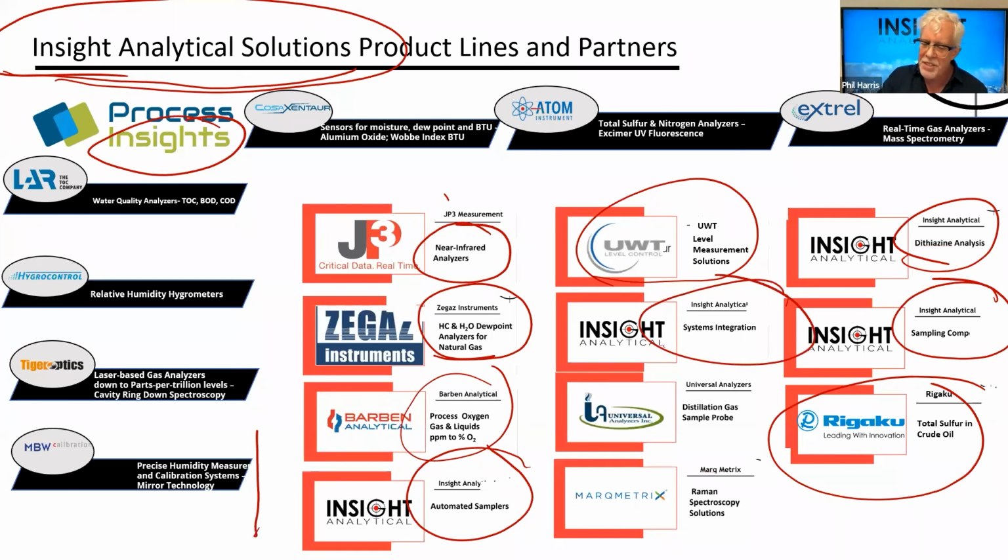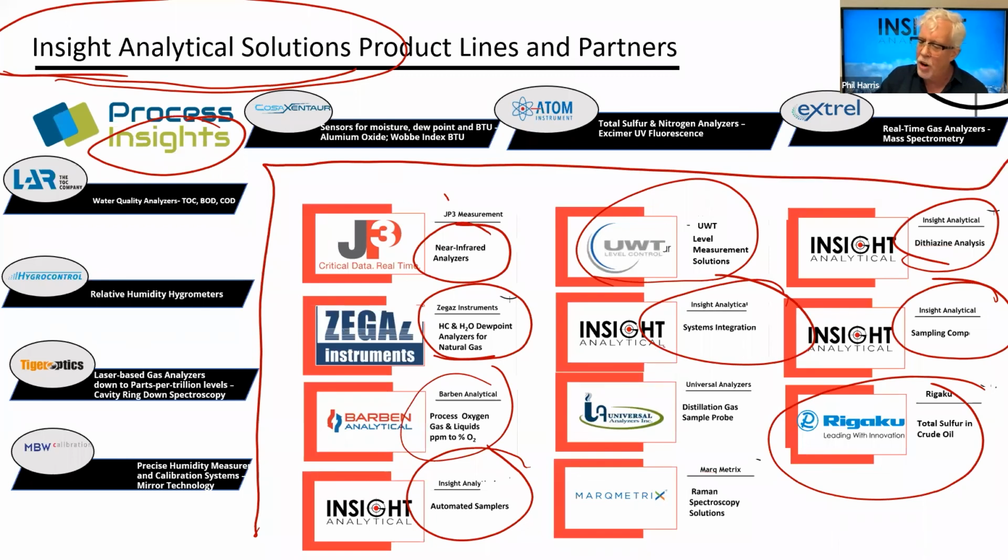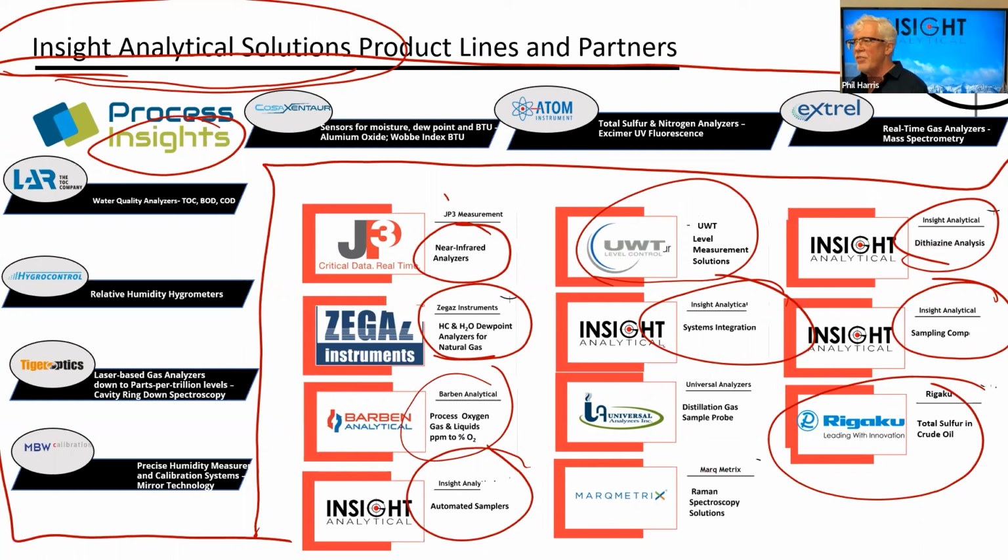But what Process Insights has done is brought in this. And for us, that opens up a lot of applications to work with some of our industrial partners and provide a whole new range of analysis for them, bringing to bear the strong background that we have in analytical systems, in sample systems, and in systems integration.